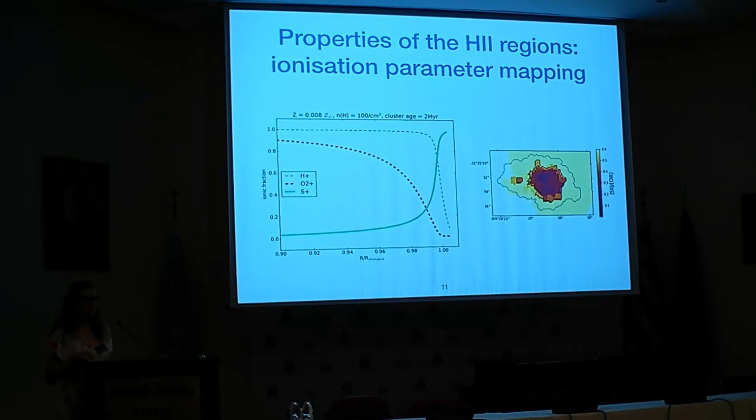And we can see this is a classical ionization bound H II region, where the inner zone is embedded in the region.